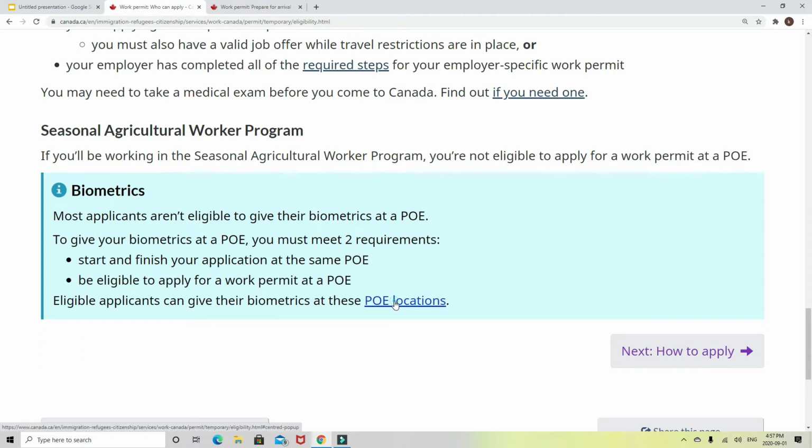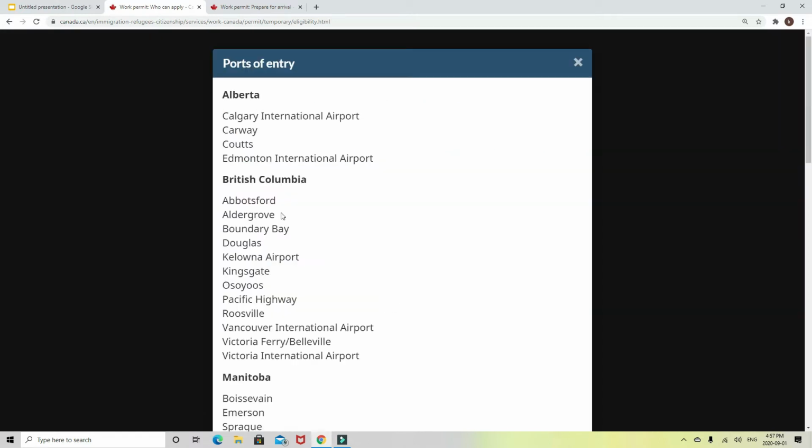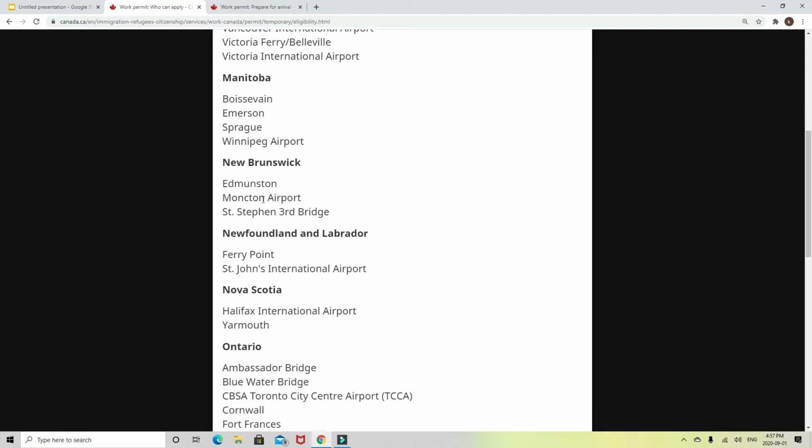If you click here, so in Alberta, if you are coming to Alberta, there is the Calgary International Airport. These are the ports of entry. So in British Columbia, a province of Canada, as Alberta is a province of Canada, these are the ports of entry like Abbotsford, Boundary Bay, Douglas. Manitoba is a province also. And New Brunswick, Newfoundland and Labrador are all highlighted in black, printed out. They are all provinces. Nova Scotia, Ontario.